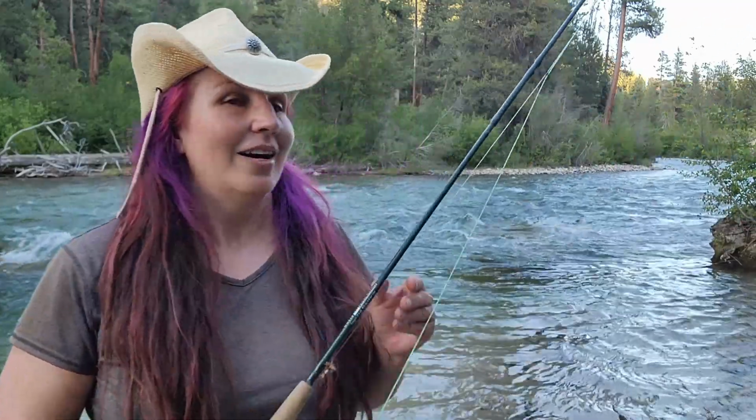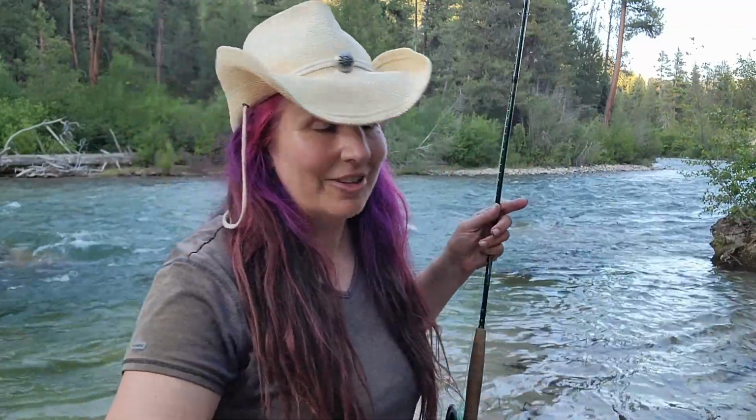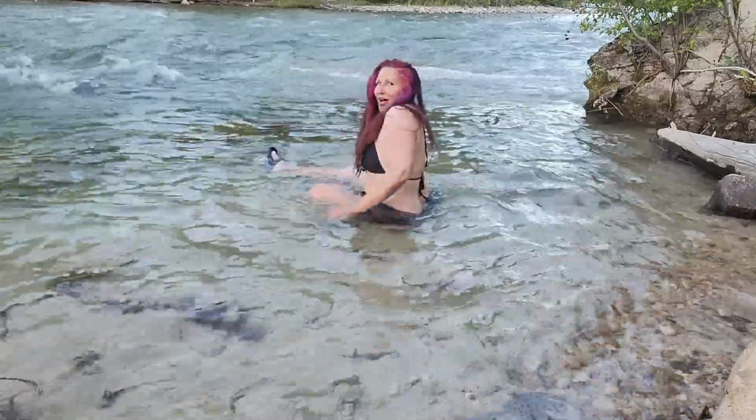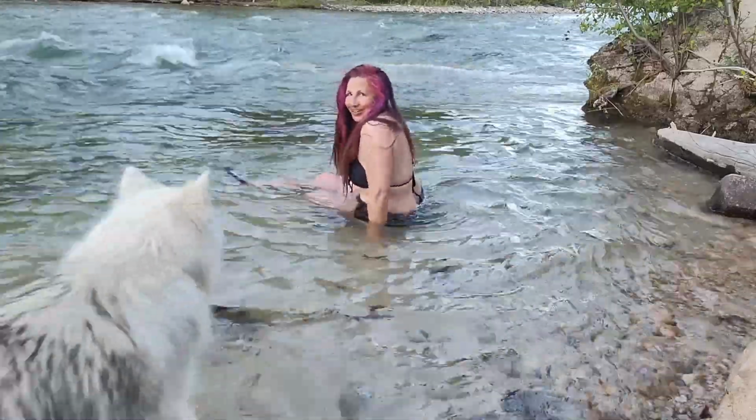But I am gonna dunk in this river. It's not warm, but it's not terribly cold, so I would like to get some of the road grime off. Oh, that's cold. That's very cold.